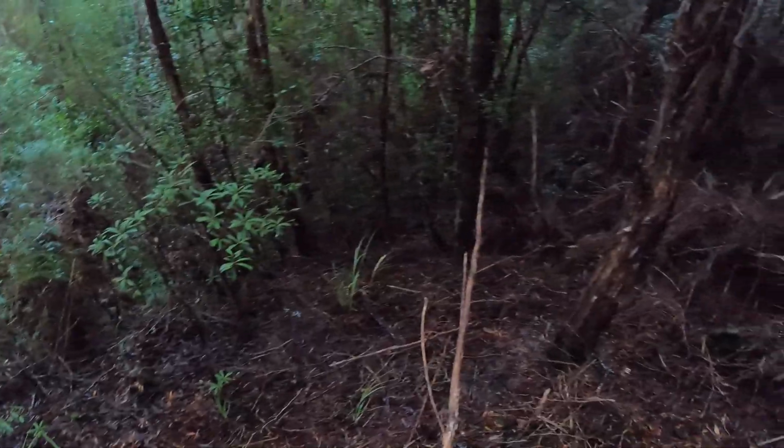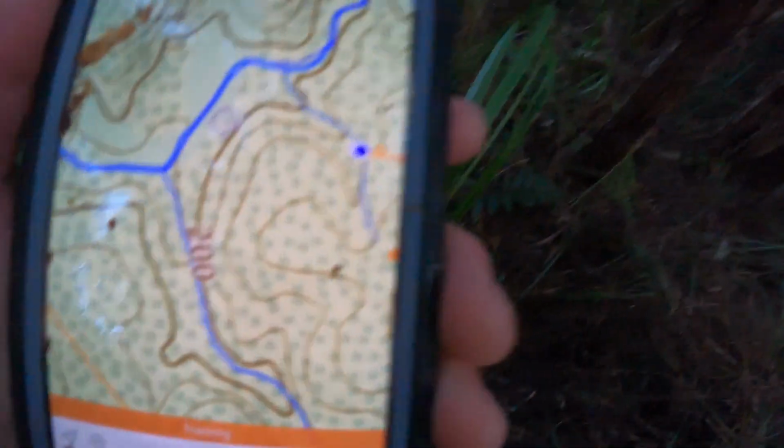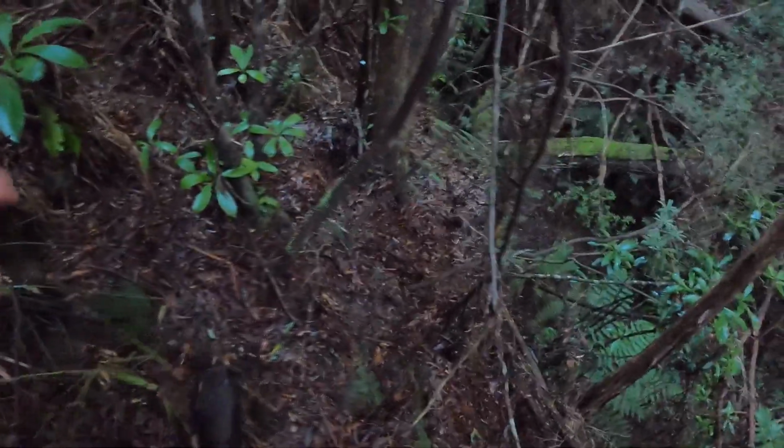This is a heck of a lot steeper than what was marked on the map. Not sure whether to try and go around it to the left or right. This is rubbish. This is way steeper than it's marked. This is not going real good. I might have to drop into this creek, work my way down this creek. Steep.